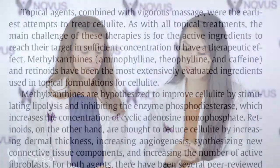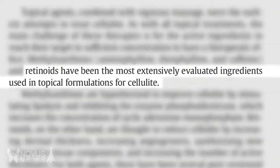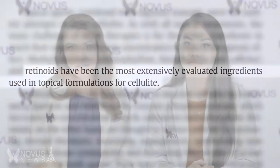The second topical agent they talk about is retinoids. A lot of people are familiar with retinoids because they use them on their face. Retin-A is known to produce more collagen and help tighten the skin. And if you produce more collagen, you increase the amount of blood flow to that collagen, because anytime you're creating new tissue, you have arteries, veins, and nerves that have to feed it.